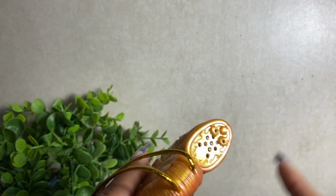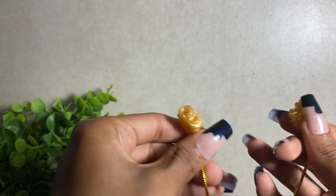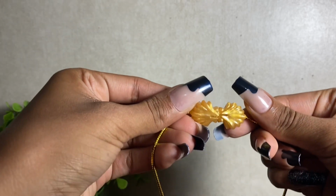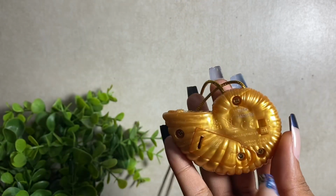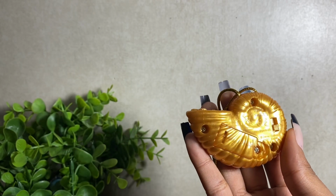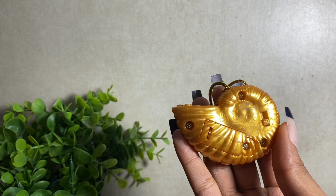This is where the speaker is, and it is held on by this little necklace part, and all you do is clip that in place and it holds just like so. On the back it has the on and off switch, and this is the little compartment. If it dies on you, all you have to do is unscrew this and put in new batteries.